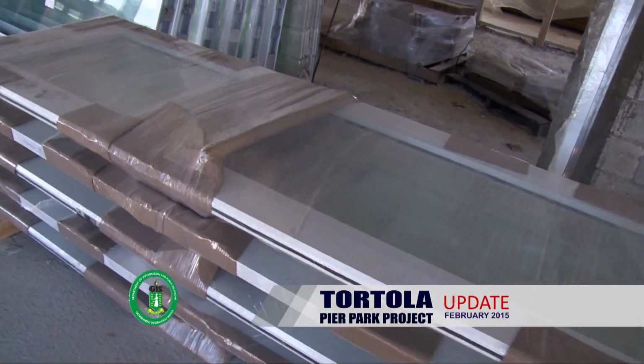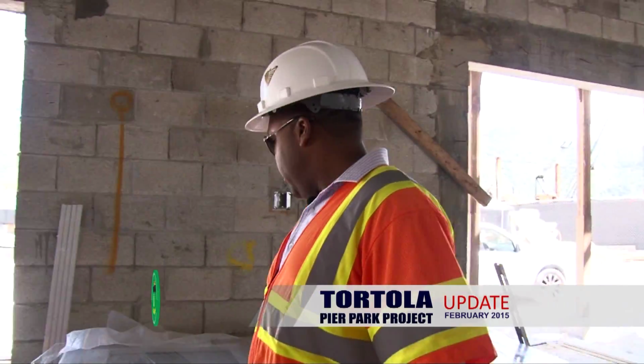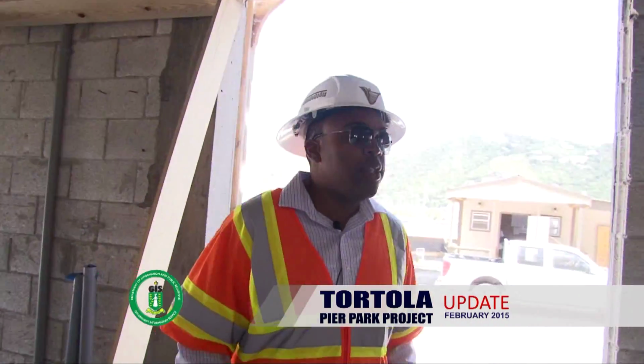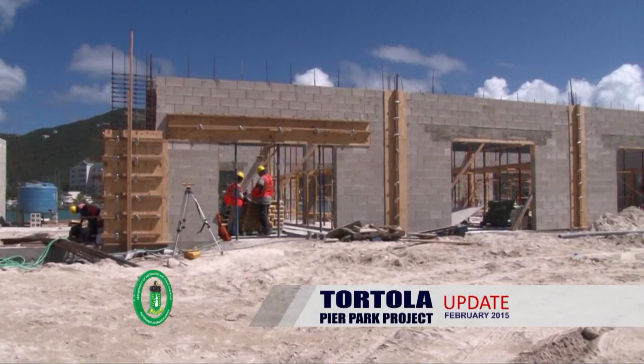The doors and windows are already here. You can see some of them already laid out for the building. And hopefully within the next week or 2, the contractor will start installing these doors and windows, and we'll start looking like a complete building.